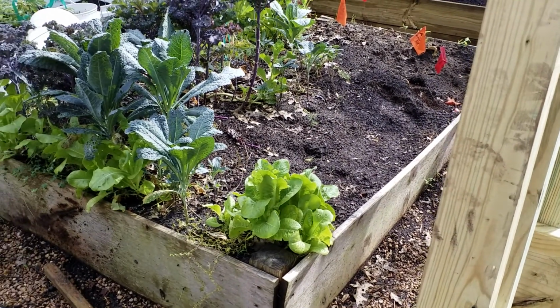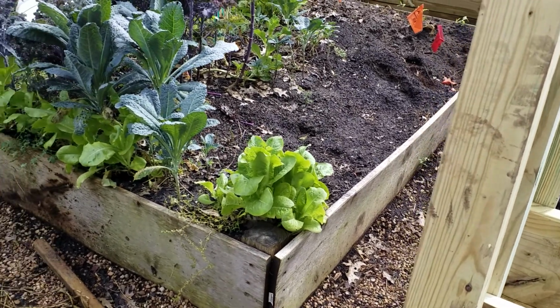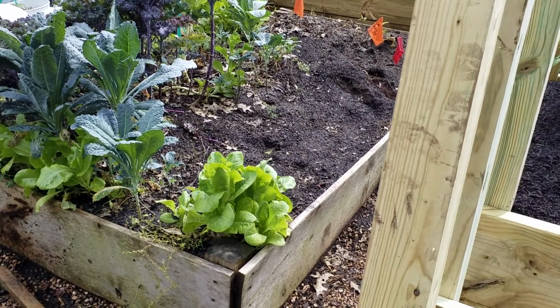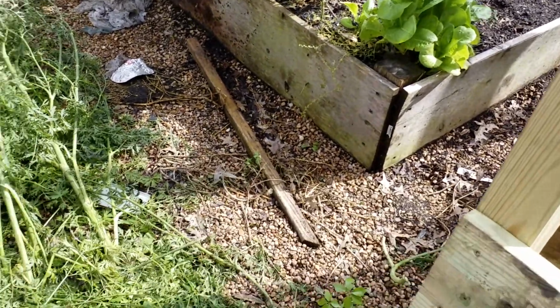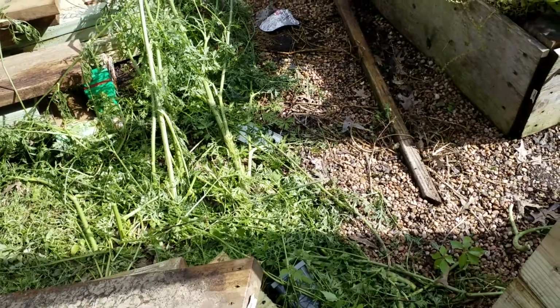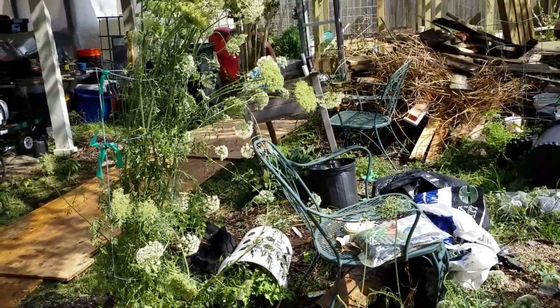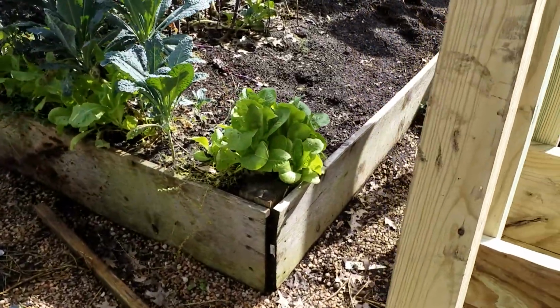Unfortunately some of this dinosaur kale is going to go to waste. I can pick it and try to keep it fresh, but it's going to be kind of hard to do. And these poor carrots, I was kind of trying to keep them safe for the seeds, but we've got tons of seeds coming in over here, so I think we'll be good for carrot seeds.